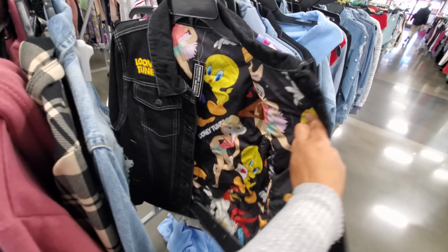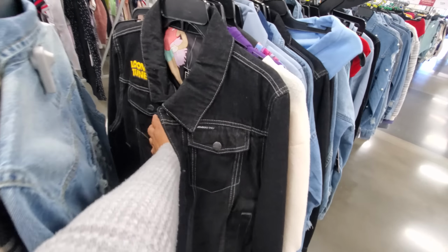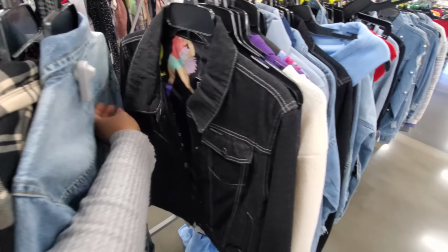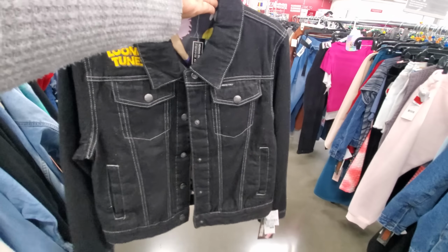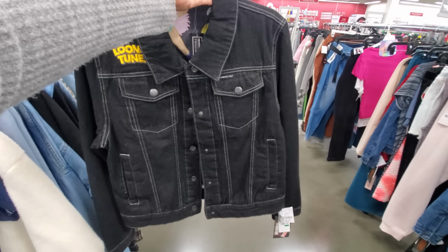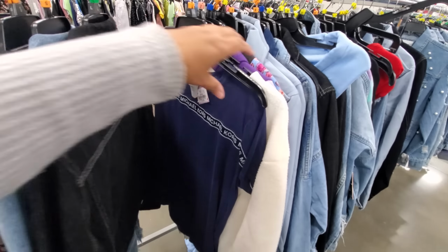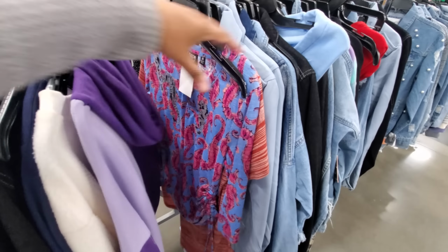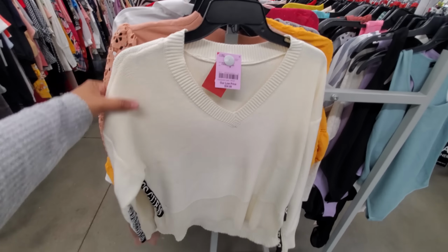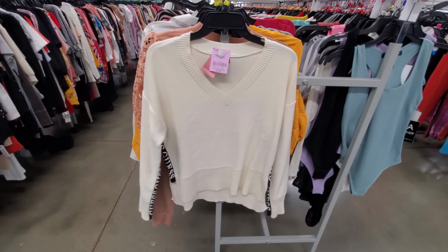I'll check. What? Look at the inside. That's kind of cool. I love the inside. Daffy Duck, Bugs Bunny, says Looney Tunes on it. I think the price is ripped off, but there's nothing in the back. The inside was actually cool. Members Only for $40. I feel like maybe if it had it right here in the back, I don't know. I'm also not digging this denim type of style. That's pretty cool. $23. $25 for this Guess one. Says Guess on the sleeve and on the side.